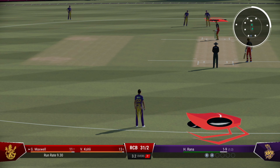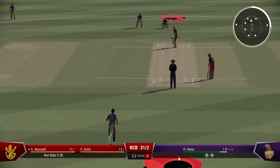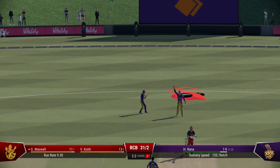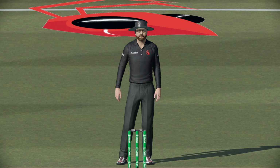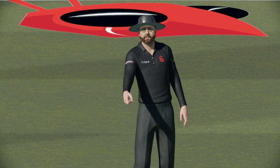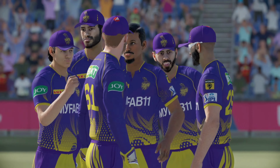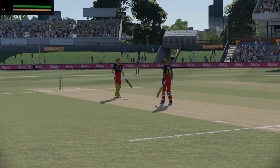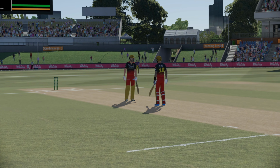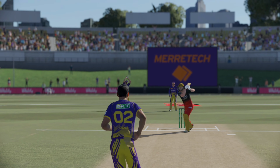Tried for something a bit different the last ball. The captain shouldn't mind that. If they get it right, they might just get the wicket. Oh, nicked it! Loud shout! And gone. That's a fantastic catch.